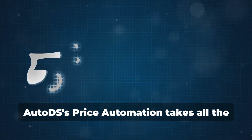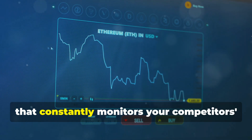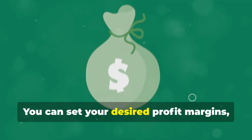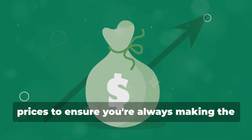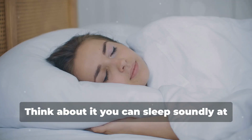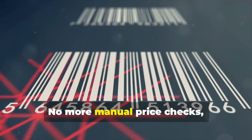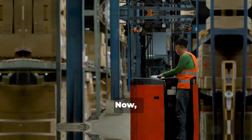AutoDS's price automation takes all the guesswork out of the equation. It's like having a built-in algorithm that constantly monitors your competitors' prices and adjusts yours accordingly, in real time. You can set your desired profit margins, and AutoDS will automatically adjust your prices to ensure you're always making the most out of every sale. Think about it. You can sleep soundly at night knowing that your prices are optimized, even while you're dreaming up your next big business move. No more manual price checks, no more spreadsheets, just pure automated efficiency.